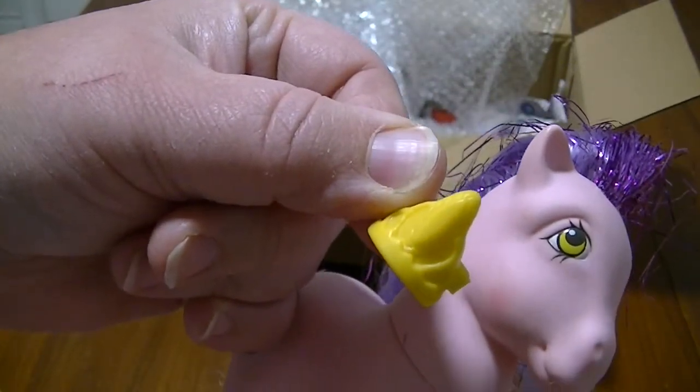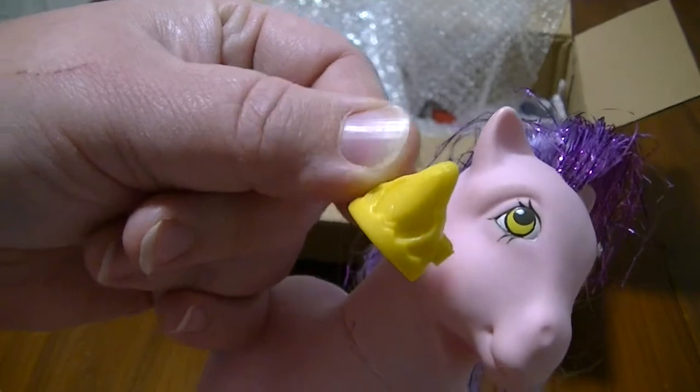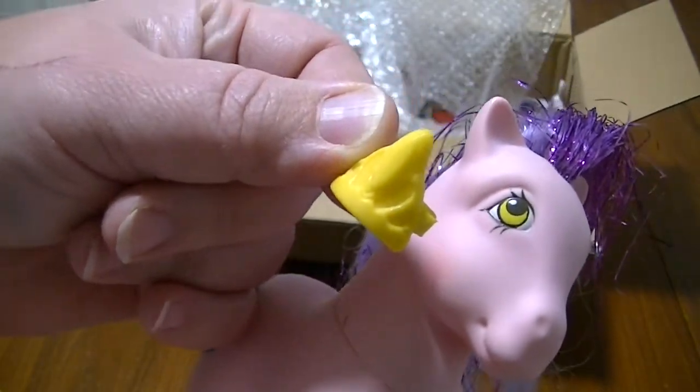This is so amazing. Every now and then stuff works out and you finally find something you need for your collection.